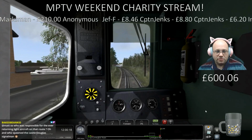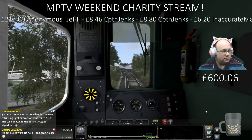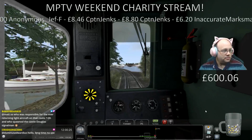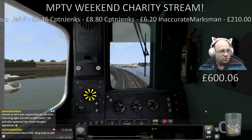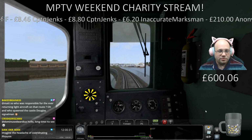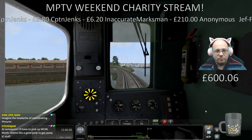20 limit as we approach the pier. Who's responsible for the ever-returning light aircraft on the route? I think anything scenery-wise and rail and route-wise is going to be key.